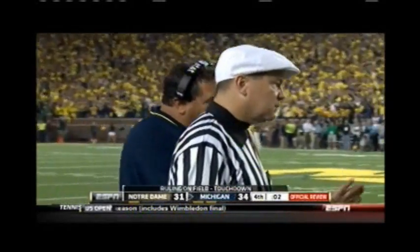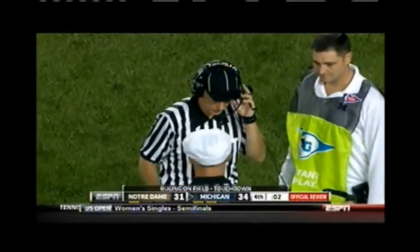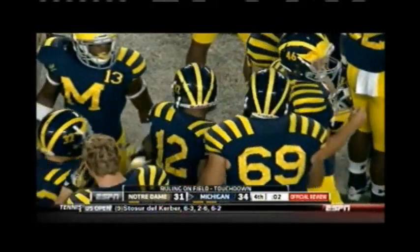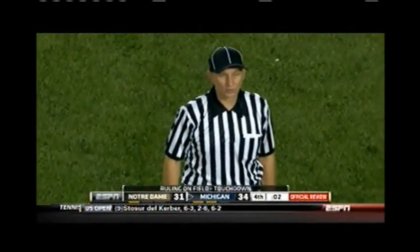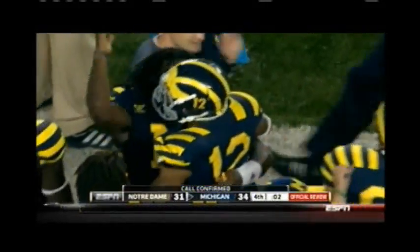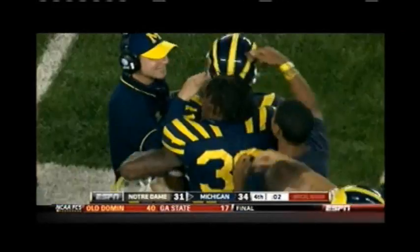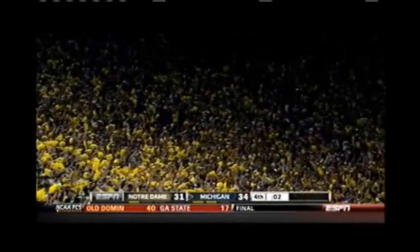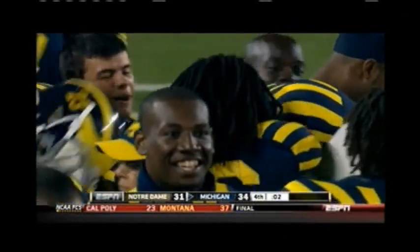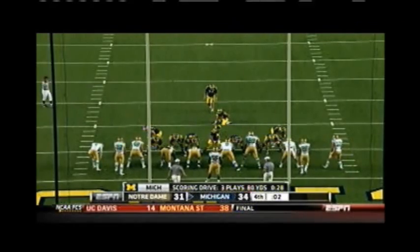Let me go back. I said Denard Robinson's one of the most exciting players in college football. He's the most exciting player in college football. To drive a team 80 yards in 3 plays in 28 seconds. After further review, the ruling on the field is confirmed. Touchdown. 3 touchdowns have been scored here in the final minute and 12 seconds. 2 by the Wolverines and 1 by Notre Dame. Roundtree's first catch of the game. And it gives the Wolverines the lead with 2 seconds remaining.